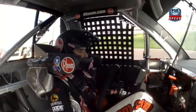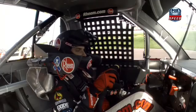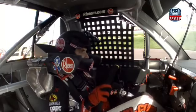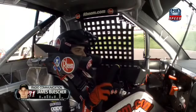James, we've seen that happen a lot today where the truck on the inside gets loose or loses the front end, whatever the case may be. Try to explain to the viewers how difficult and challenging it is to be underneath somebody to try to make that pass. Well, when you're running wide open around here at Kansas Speedway, you're really relying on the right side of your truck a lot.